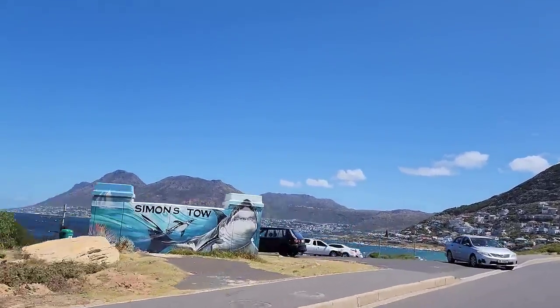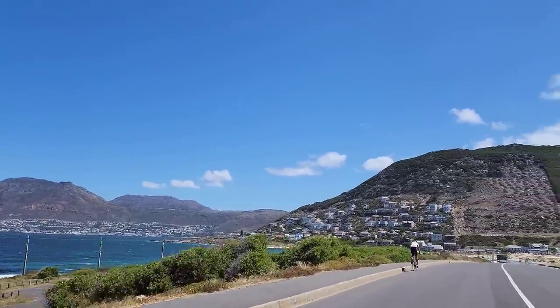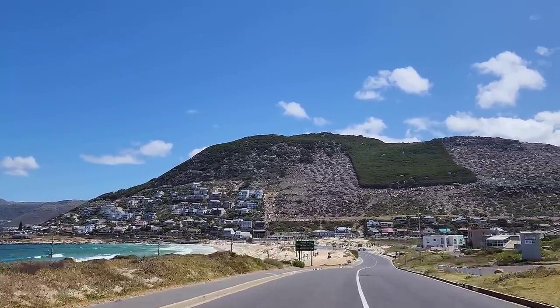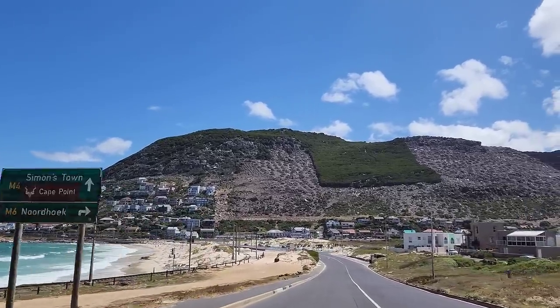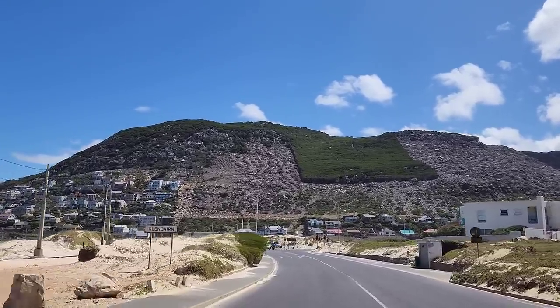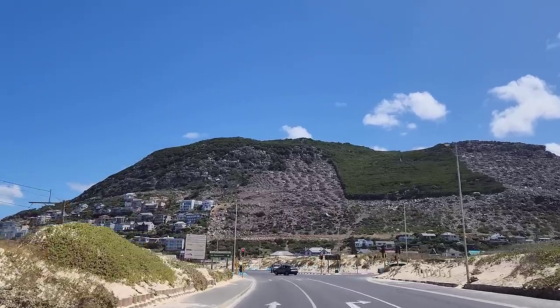Simonstown. You know what I'm looking forward to? Yes. Trying to get as close to that naval base as possible. Well, let's go check. I see a few, or is it one warship from here? Cool. Let us see.